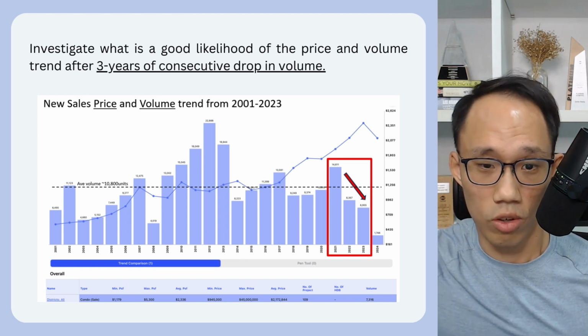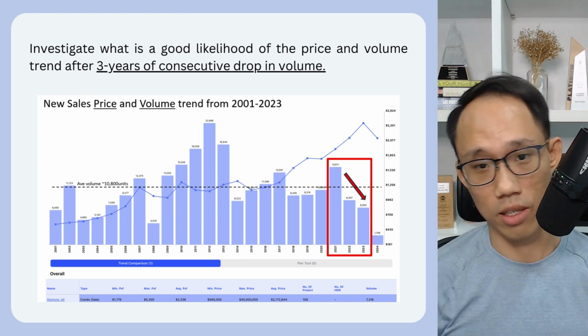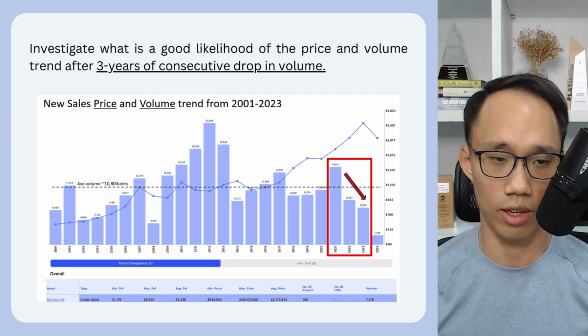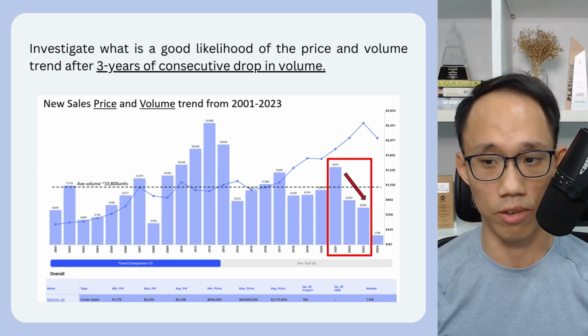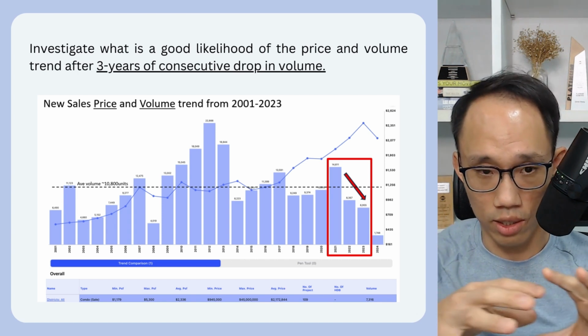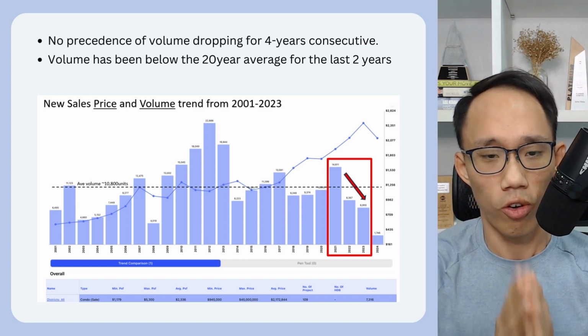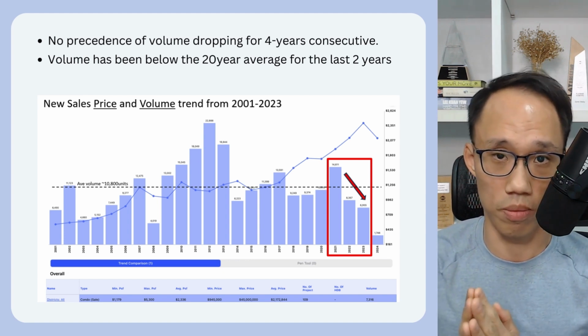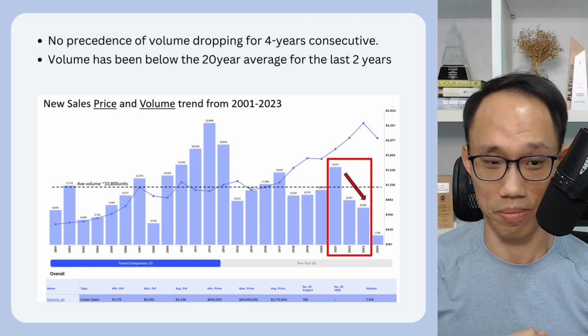Okay, so take the 2024 figure with a pinch of salt, because obviously we are not at the end of the year, but there are figures coming in from the first quarter. Firstly, to note, when you look at it in totality, there is no 4 years of consecutive drop in volume. So 3 years of consecutive drop is already the maximum.